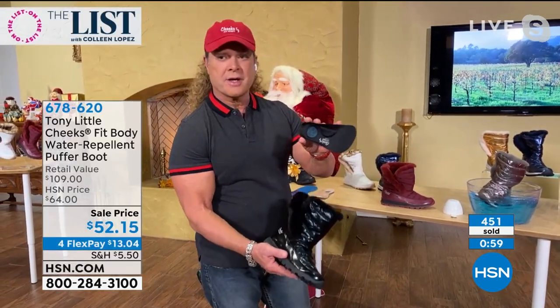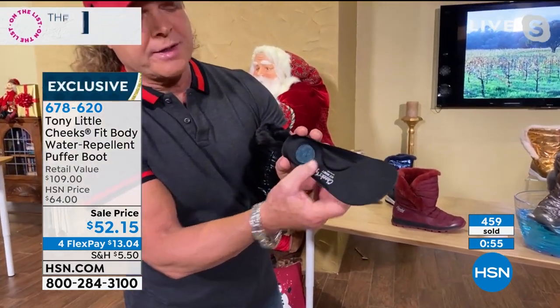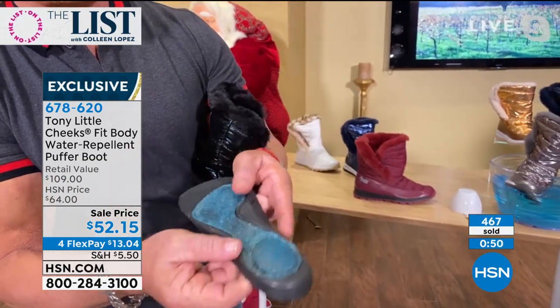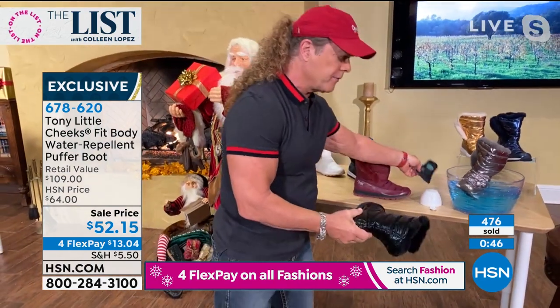When you look at it and you pull it out, you see that you have memory foam on your arch right there. You have the gel heel pad helping to protect the impact of your heel. You have a full gel bottom on it. You see that it's flexible. All that's important for your feet.